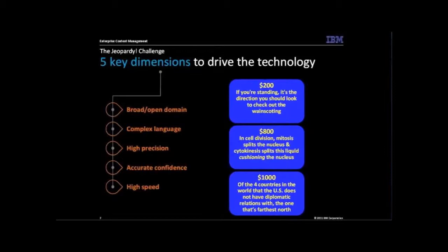So think about it. If we're a human and you look at the first question here, if you're standing, it's the direction you should look to check out the wainscoting. We as human beings know that's down, because wainscoting is at the bottom of a wall. However, if you're a computer, you have to break this question down and figure out what wainscoting is, figure out where it is. You need to basically figure out the height of human beings so that you can directionally figure out that down is the right answer, not left, not right, and not up.